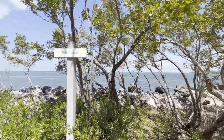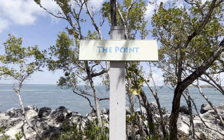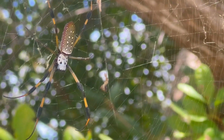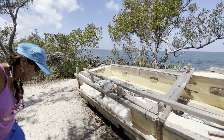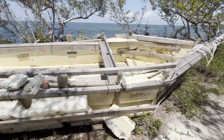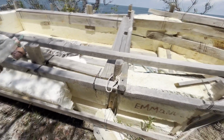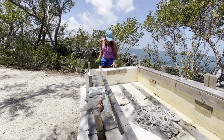And so, to quote Crosby, Stills and Nash, we're getting to the point, with a nod to Harry Nilsson. Oh my goodness. There it is. This is AKA the banana spider, or the golden orb. Here is another kind of scary looking homemade boat. Again, I don't know, Cuban refugees trying to get here maybe? But it's made out of styrofoam, wood, and baling wire, literally. That's all that's in this. It looks like it had an outboard motor on it, maybe.